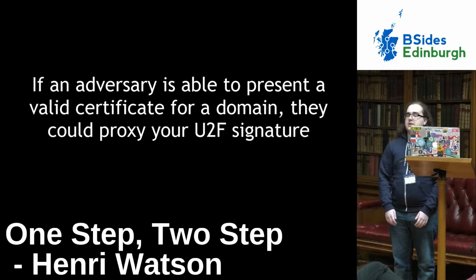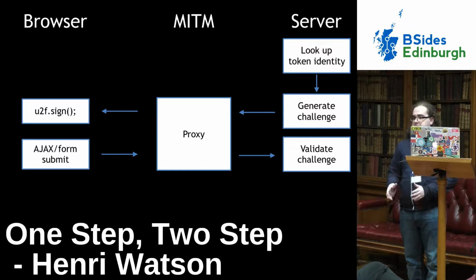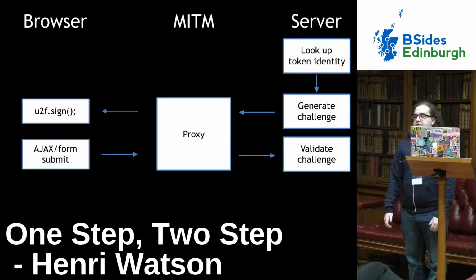So you'll be connecting to google.com, you'll get the green bar, everything will seem fine from your perspective. And the adversary can simply proxy your connection. All they need to do is just pass along the challenge, your browser signs it, your browser comes back with a signed challenge, they pass that along, and now they have a valid session for you, right? Because as far as the browser knows, you're talking with the real server. The server has a certificate that it trusts, so it seems fine.